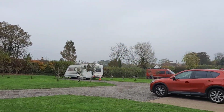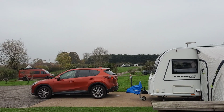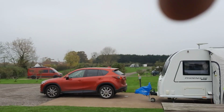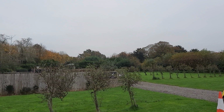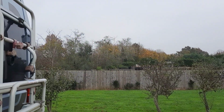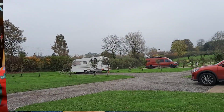And here is our campsite. There are toilets back there. And there's also one bigger toilet and shower back there. So really spacious. We do like this campsite. We've got water and electric on the pitch, which is great.